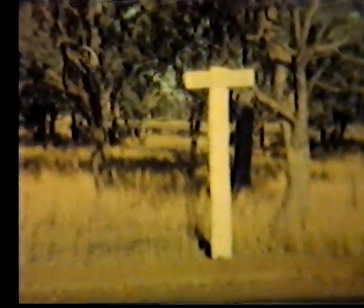That signpost is supposed to read Charleville. It's a very poor shot of the signpost, but nevertheless we're in Charleville now.